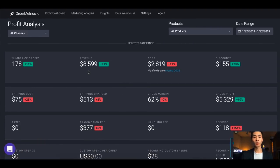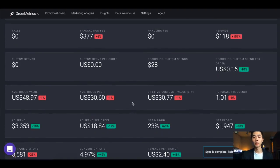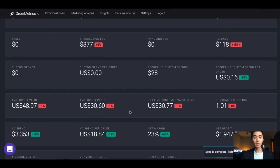Okay, so we are currently at $8,600 in sales, and the profit margin is 23%, so it's improving. That's really great, guys. As you can see, the average order profit is $30 for me. This is what I'm looking at. I'm not looking at the break-even point, $25. I'm looking at the $30.